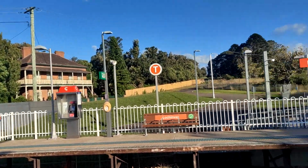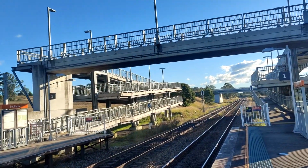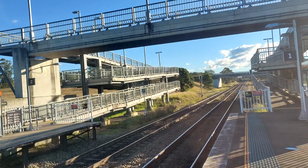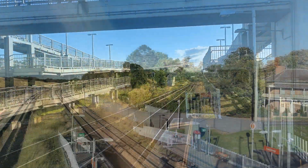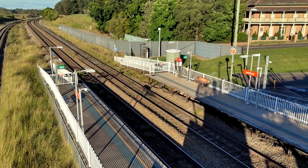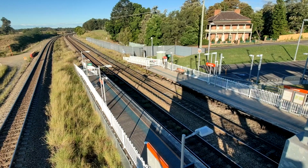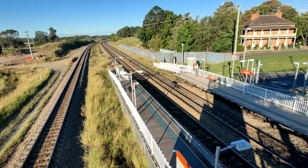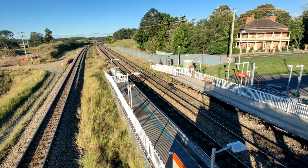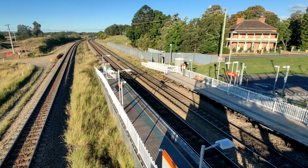It's just so basic, yet you've got this extravagant footbridge, which it just doesn't make sense. And this is the view of Lochinvar Station, which is serviced maybe like 5-10 times a day, from the ridiculous rampy footbridge that was just unnecessary.